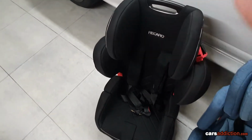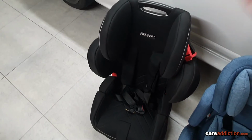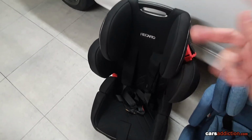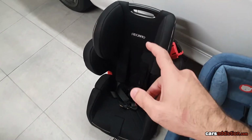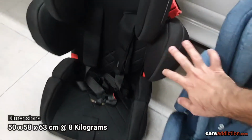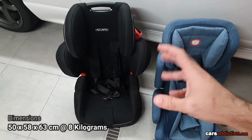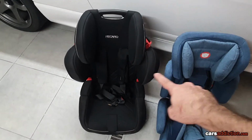Now this car seat is very hard to get hold of because it's always out of stock. So finally when it arrived, I was happy. But I was worried because it looks much larger than our old car seat. These side impact wings made it very wide compared to the old seat, and I was worried that, because it is higher and wider, it won't fit into the car.